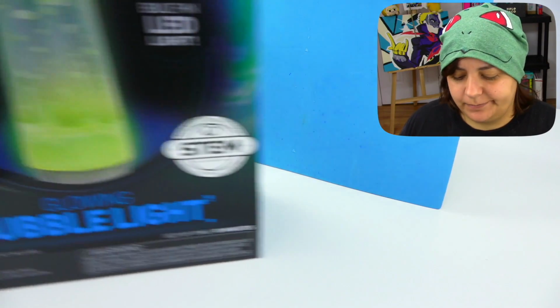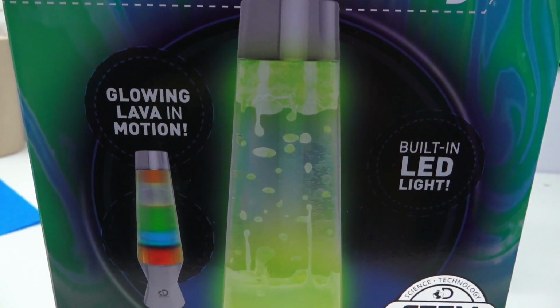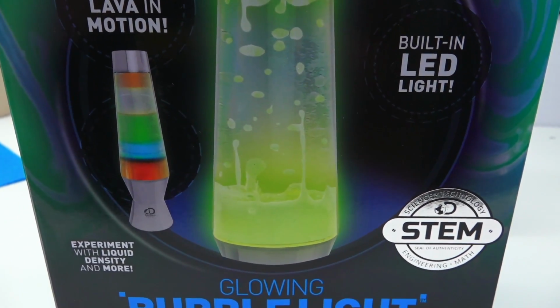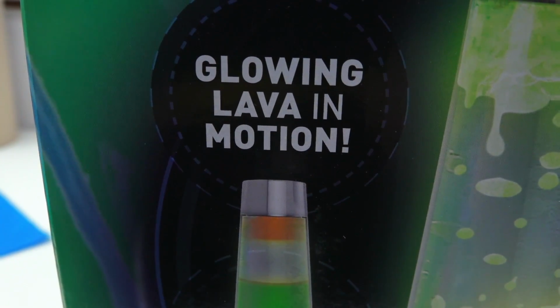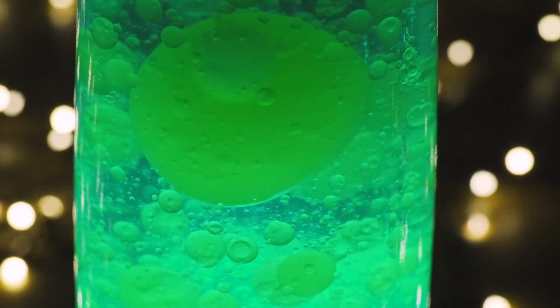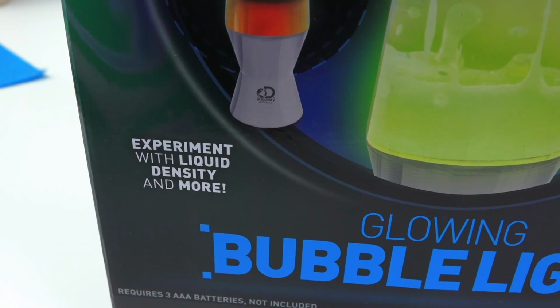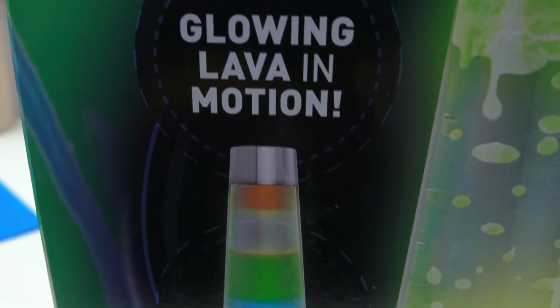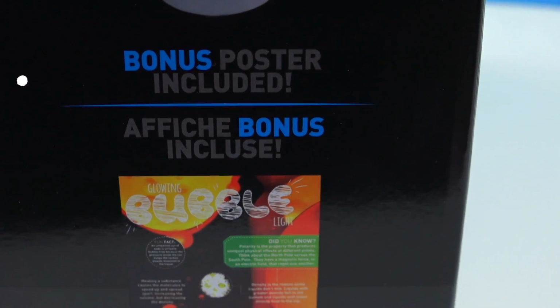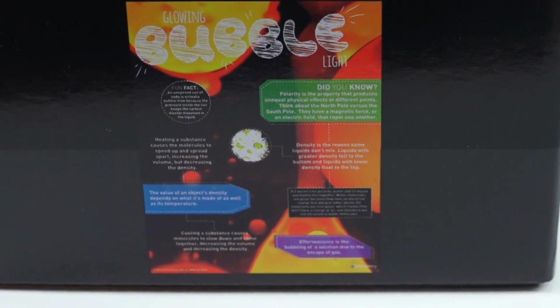Our next victim, this Bubble Light Lava Lamp kit, also supposed to be a STEM learning kit. According to the box, it's both a bubble light, but at the same time, we're getting glowing lava in motion. So I'm not sure, is it a lava-ish kind of compound, or will it be a bubble type compound? Those are two different chemical reactions. The box itself also says experiment with liquid density and more, so I guess it could be either or. On the side of the box it does say bonus poster included, but for $17 it better include that poster and more. But we'll see, because it's time to see what we get inside.